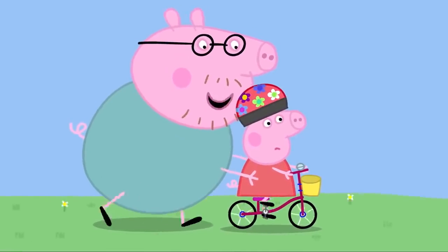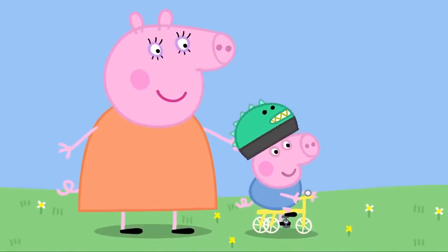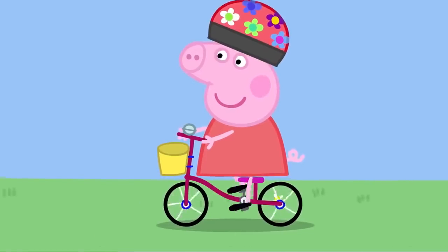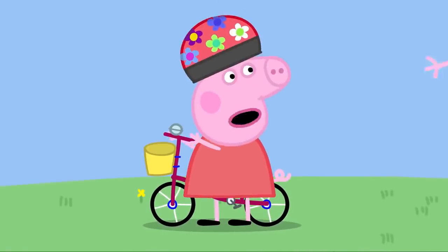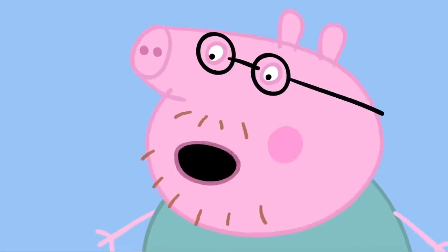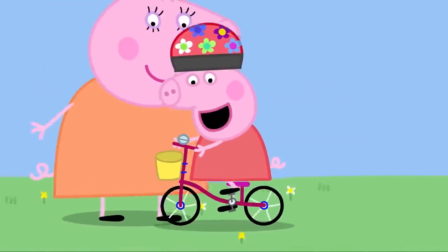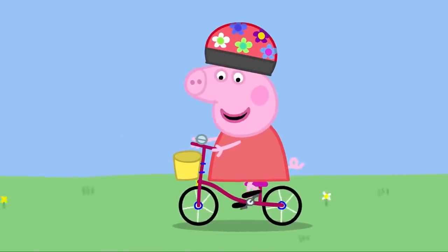Don't worry, I've got you. You're doing really well, Peppa. Hold on, Daddy. Just keep pedalling. Peppa is riding on her own without stabilizers. Daddy, you let go. You've been cycling on your own for ages. Have I? You're really very good at it. Am I? Oh, I can do it. Look at me, look at me. I can ride my bike properly.